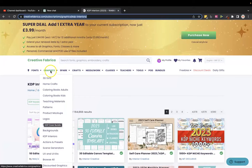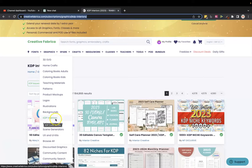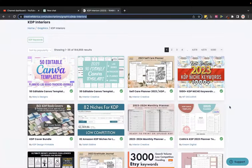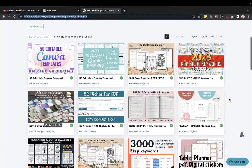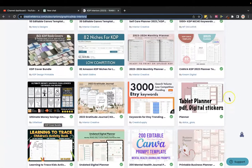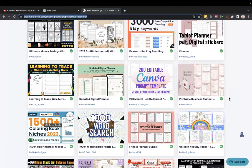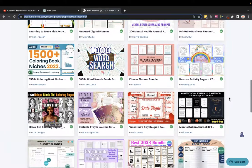So as you can see, all we're going to do to start finding these niches is go into graphics, go into KDP interiors, and simply look through all 4,000 pages, or as many as you want, in order to start finding really good niches. One example of a really good niche that I found recently using this method was a debt payoff tracker. Currently, consumer debt, credit card debt, car debts, these are at all-time highs. So people are going to be wanting to use these kind of journals.